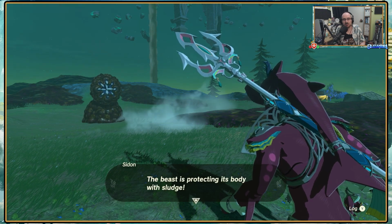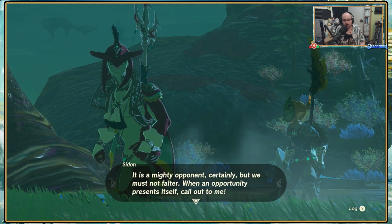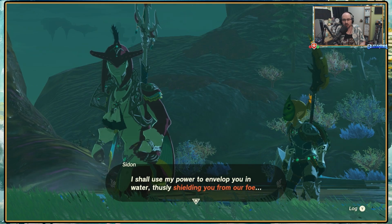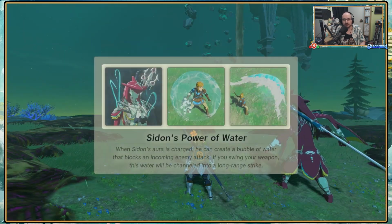The beast is protecting his body with sludge. It is a mighty opponent, certainly, but we must not falter. When an opportunity presents itself, call out to me. I shall use my power to envelop you in water, lustily shielding you from our foe. At that point, you may shoot forth the water as an attack by swinging your weapon.